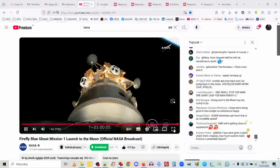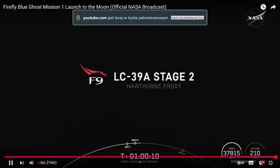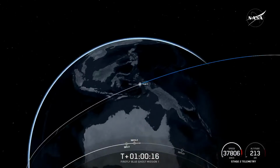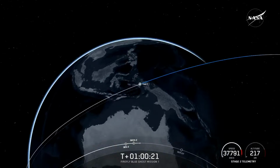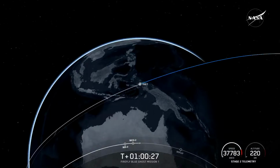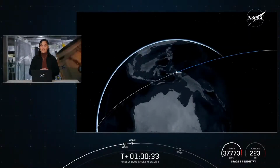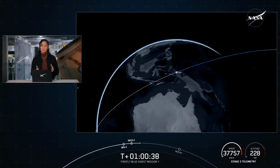On track for the first payload separation in just a few minutes from now. Now, if you're just now joining us, we have just had SES-2 and SECO-2. That's the second of three burns for the MVAC engine, and it's been a great launch so far. Next, we have the deployment of Blue Ghost coming up here in just about 4 minutes from now.